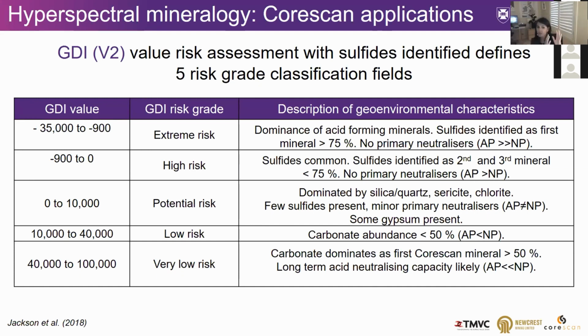So what we did was, we assigned these GDI risk weights. So you can see they range from extreme risk. So if you've got a negative value, this basically suggests that you've got no primary neutralizers, you've got a dominance of acid-forming minerals, and these are rocks to watch out for.